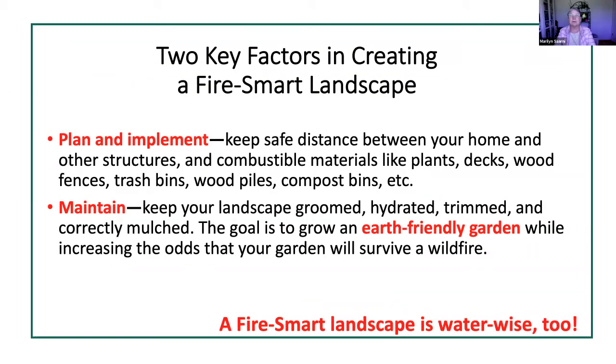Two key factors in creating a fire smart landscape: you have to plan and implement. This means a lot of thinking and walking around your house and keeping distances between your home and other structures and combustible items and materials like high flammability plants, wooden decks, wood fences, and I want to talk later about wood fences a bit, trash bins, wood piles, compost bins. During the fire season, you're better off putting all of your green debris into the green waste cans than keeping a compost pile that's flammable, especially anywhere within 30 feet of any structure.